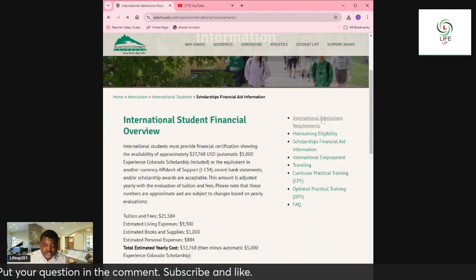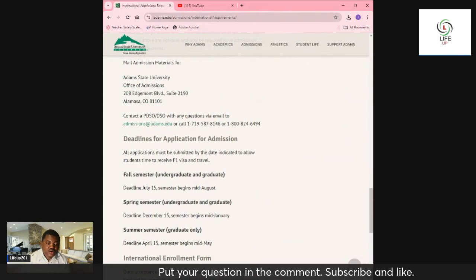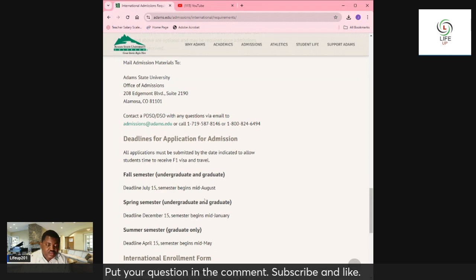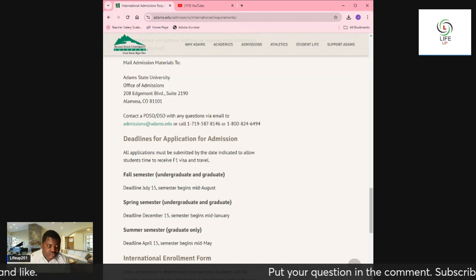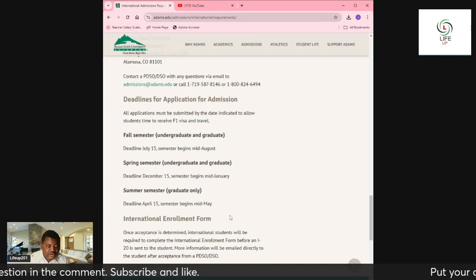Let me go back and then let's look at the deadlines for applying. I forgot about that. Deadline for application for admission. All applications must be submitted by the date indicated to allow students time to receive the F1 visa and travel. So make sure that if you are applying, you send on or before the deadline so that they can do your application process, check everything, and if they admit you, they can get all your paperwork for you to apply for your student visa, which is the F1 visa.